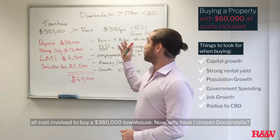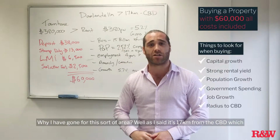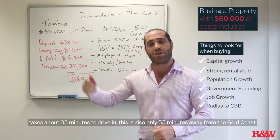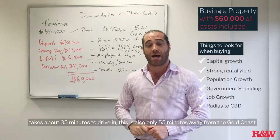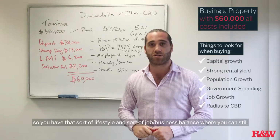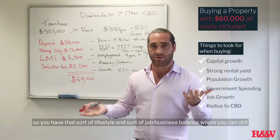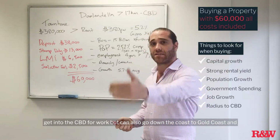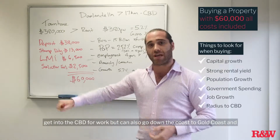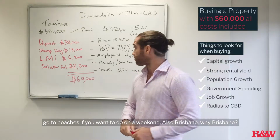Now, why have I gone for Doolandella and why this sort of area? Well, as I said, it's 17 kilometres from the CBD, which takes about 35 minutes to drive in. It is also only 55 minutes away from the Gold Coast, so you have that lifestyle and job balance where you can still get into the CBD for work, but you can also get down the coast to the Gold Coast and go to the beaches on the weekend.